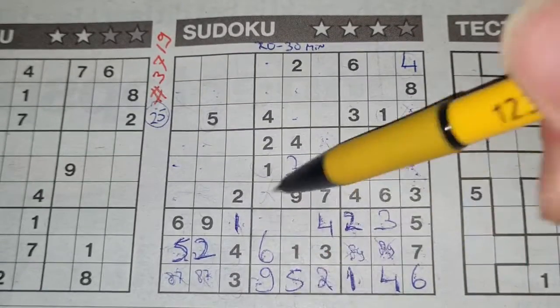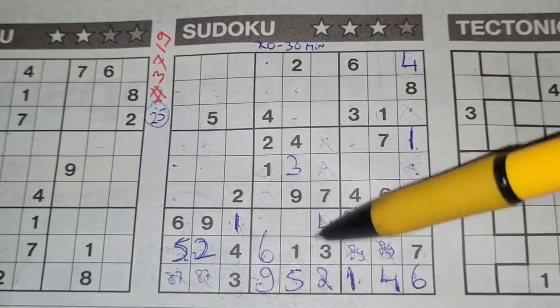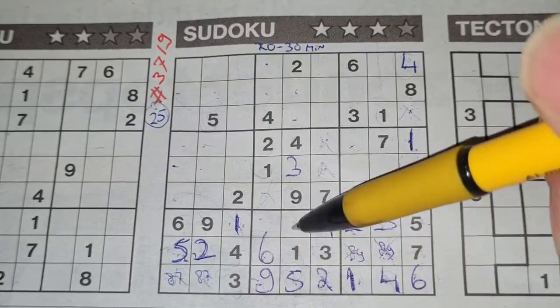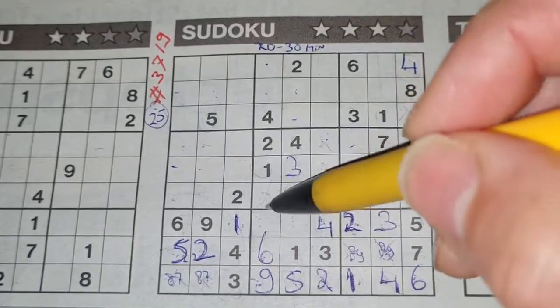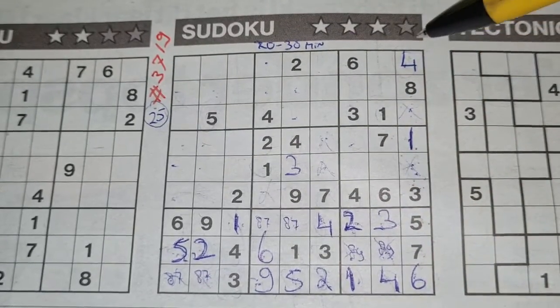2 missing numbers in this big square for numbers. So 1, 2, 3, 4, 5, 6. The 7 is missing and the 8 is missing. Let me mark those. 7 and 8.